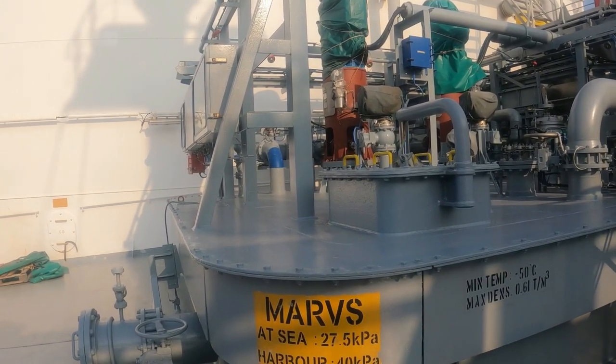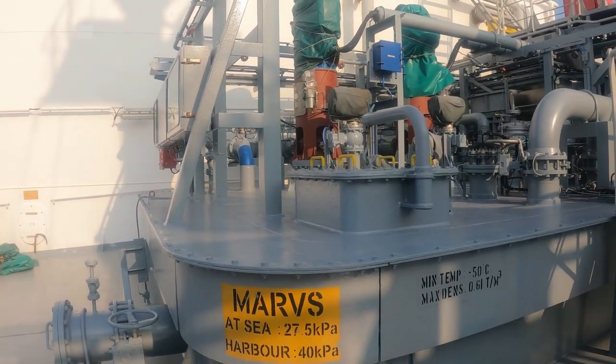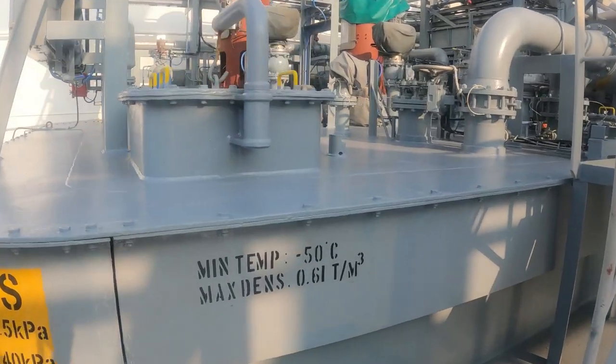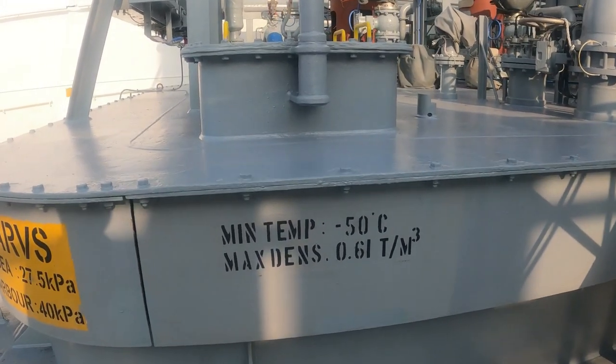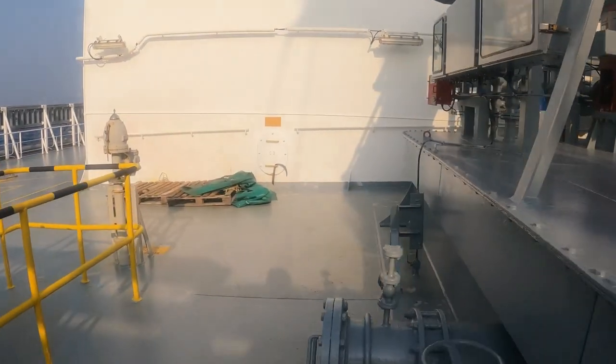And the measurement of this kPa is like, as we know, the bar: 1 bar is equal to 100 kPa. And we can see these are the tank conditions, like the minimum temperature of cargo that we can load on this tank is minus 50 degrees Celsius, and the maximum density that we can carry is 0.61.